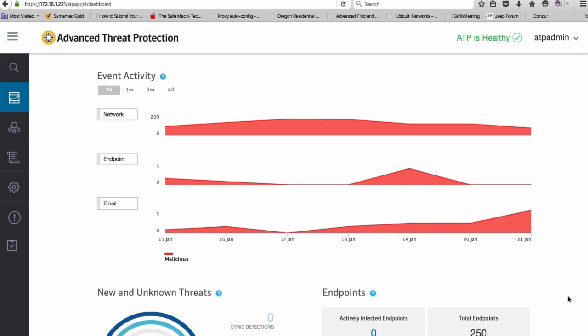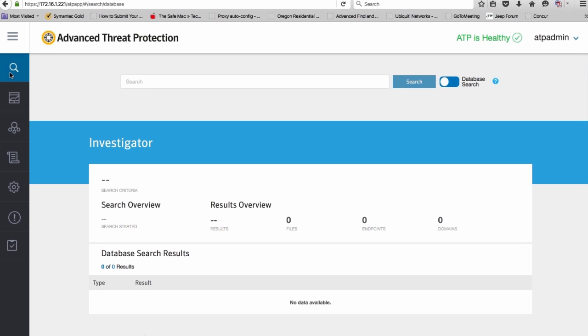So what I want to do for everybody today is kind of give you a walkthrough, like Matt said, a walkthrough of the ATP, Advanced Threat Protection console. This is what it would look like when you're basically coming into the system. You can come in right off the top, and so let's talk about the first part. The first part that I'd like to discuss today is the Investigator. The Investigator, I find, is a very useful tool.